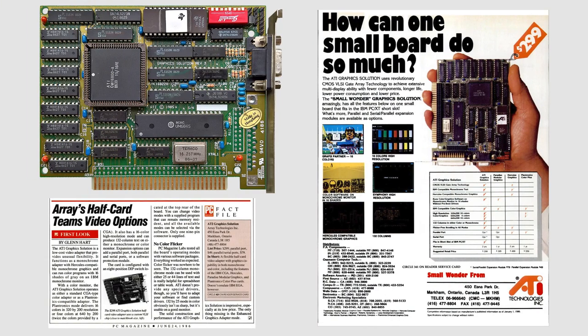Thanks to OEM sales, ATI hit $10 million in revenue by the end of the year. So, beginning in 1986, they started diverging from the OEM market exclusivity and aimed towards the end user with a newly developed card dubbed Graphic Solution. This card had a lower price than competitors, 64 kilobytes of memory, and support for 4 video standards.